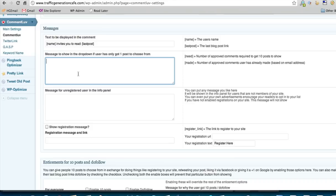on my blog, my main point is to get people to share my posts. And for the most part, they would share my posts anyway, because thankfully they do like what I blog about. But at the same time, giving them an extra push doesn't hurt. So I choose not to provide 10 posts for those people who are regular commentators, because if they're CommentLuv Premium owners, they'll get them automatically anyway, and if they're not, all they have to do is share my post, which they would probably do anyway, and then they will get their 10 posts. So I have this blank right here.